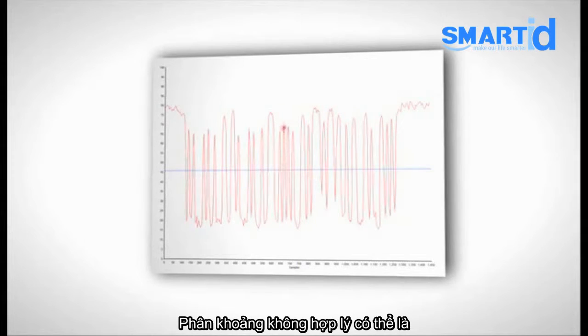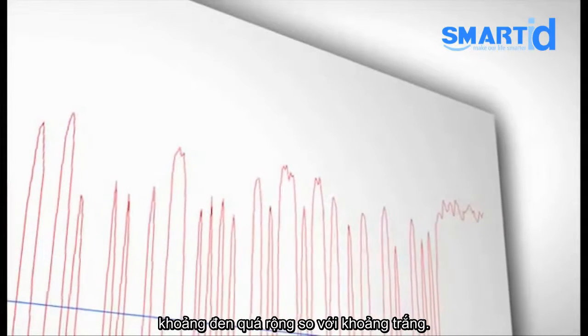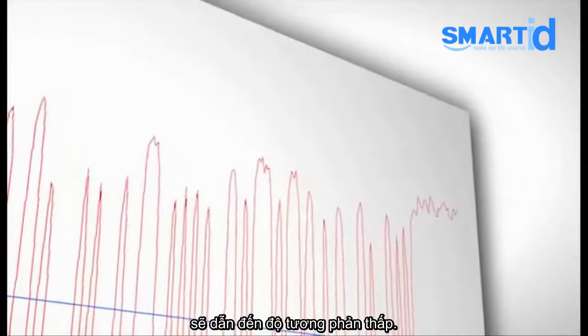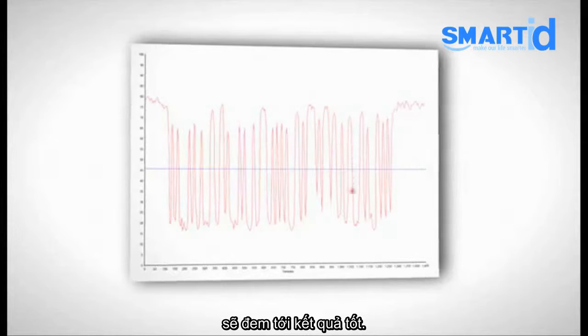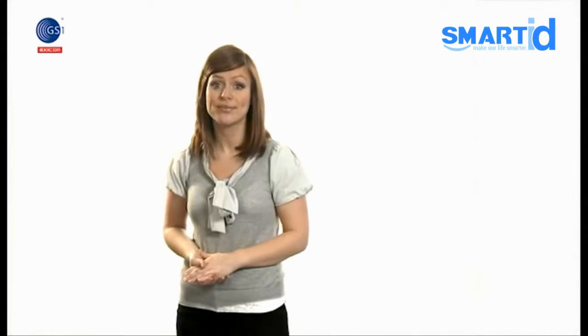A poor modulation result may be due to bars being too wide relative to spaces, so the bar width reduction could be increased. Generally, poor modulation is linked to poor edge contrast. Here too, good contrast and clean, clear edges should make for a good result. If not, contrast and print quality need improving.